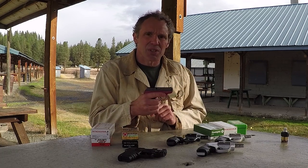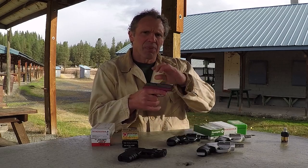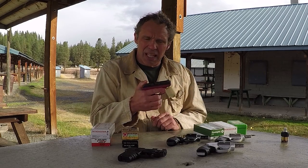This is a Ruger LCP. It also has a six-shot magazine, but no second strike capability, and the slide does not lock back after the last shot.